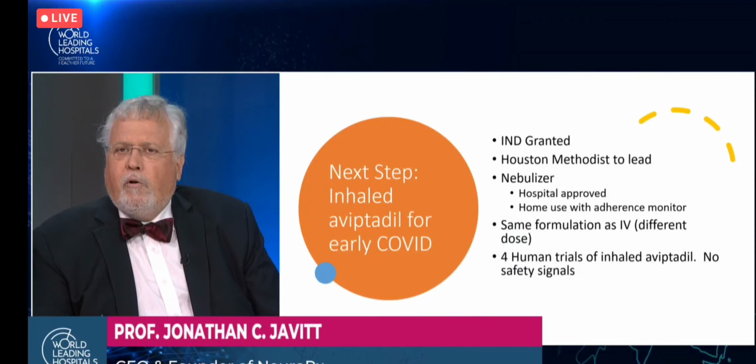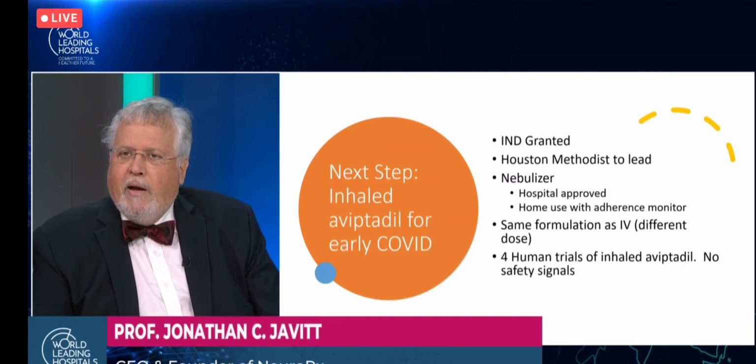So we're heading for the tail end of a randomized controlled trial that's already enrolled 150 and is going to enroll more than 165 patients with critical COVID-19 and respiratory failure who are being treated with intravenous RLF-100. And now we're starting a trial of inhaled Aviptadil for patients with early COVID-19 in the hopes of keeping those people from developing respiratory failure. The FDA has granted us an IND. We're expecting Dr. Youssef to lead the study for us again, and we're extraordinarily excited to get started.